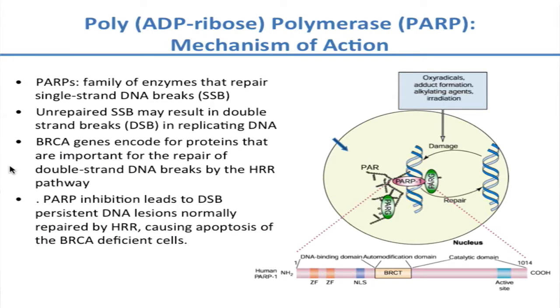So DNA damage is actually a common event during the cell cycle, and the PARP enzymes are important in repairing single-strand DNA damage, while the BRCA genes encode for proteins that are important in repairing double-strand DNA damage. So PARP inhibitors prevent the repair of single-strand damage, and this leads to double-strand damage during the cell cycle. And this DNA damage cannot be repaired in BRCA-deficient cells through the process of homologous recombination. So this is the reason that the final result is apoptosis in the BRCA-deficient cells.